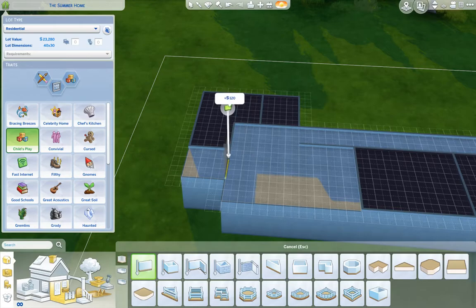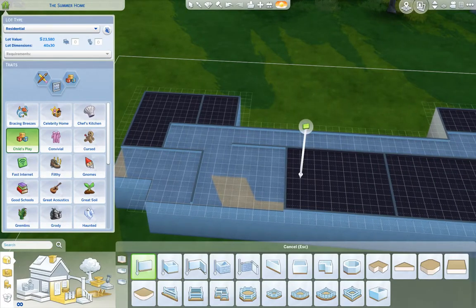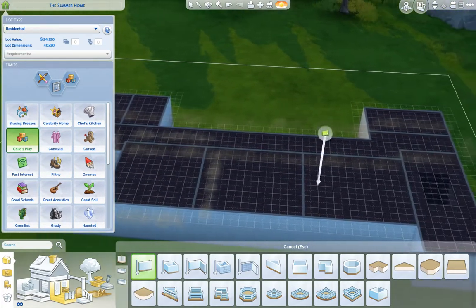Actually, maybe. Hang on. I've got a better idea. We'll make the patio like this. Yeah? Nice big patio. And then the little girl's room can be here. Very nice.